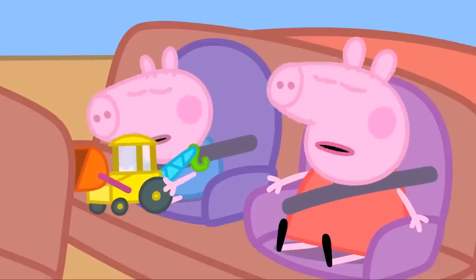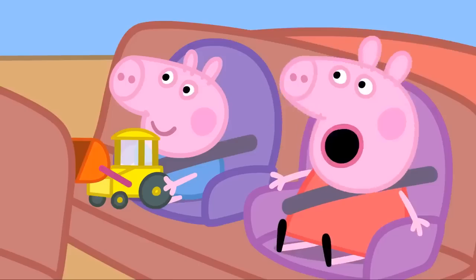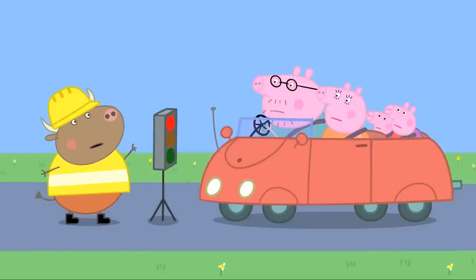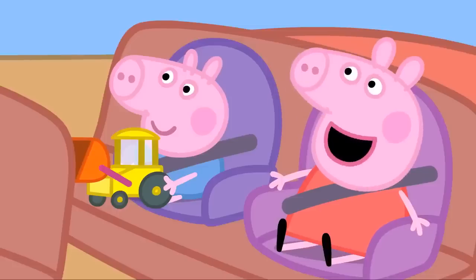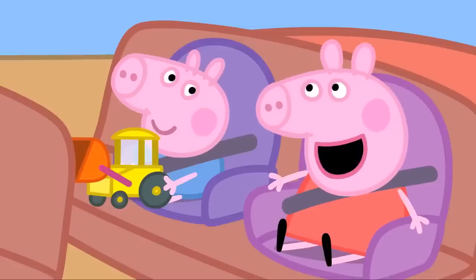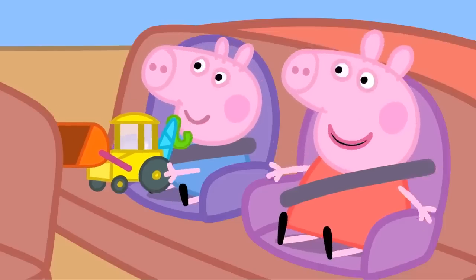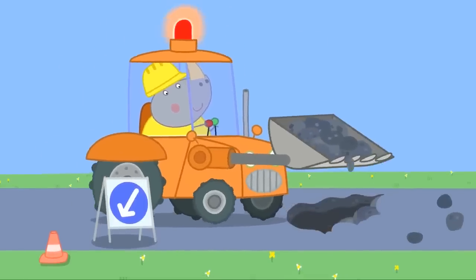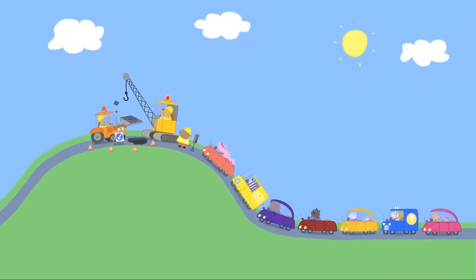Digger, way! Moo! Stop! Oh, is the water pipe broken again? No, Peppa. This time, it's faulty electrical cables. How do you mend faulty cables? We dig up the road! Hooray! Peppa and George love it when Mr. Bull digs up the road. Everyone loves it when Mr. Bull digs up the road.